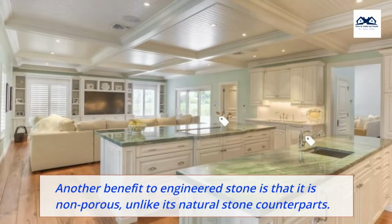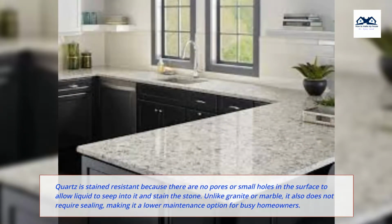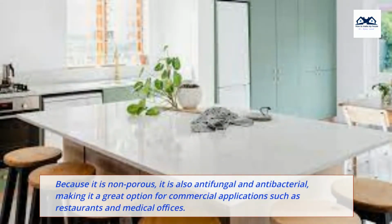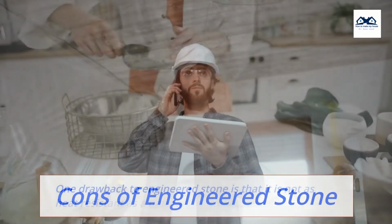Another benefit to engineered stone is that it is non-porous, unlike its natural stone counterparts. Quartz is stain resistant because there are no pores or small holes in the surface to allow liquid to seep into it and stain the stone. Unlike granite or marble, it also does not require sealing, making it a lower maintenance option for busy homeowners. Because it is non-porous, it is also antifungal and antibacterial, making it a great option for commercial applications such as restaurants and medical offices. Cons of engineered stone.